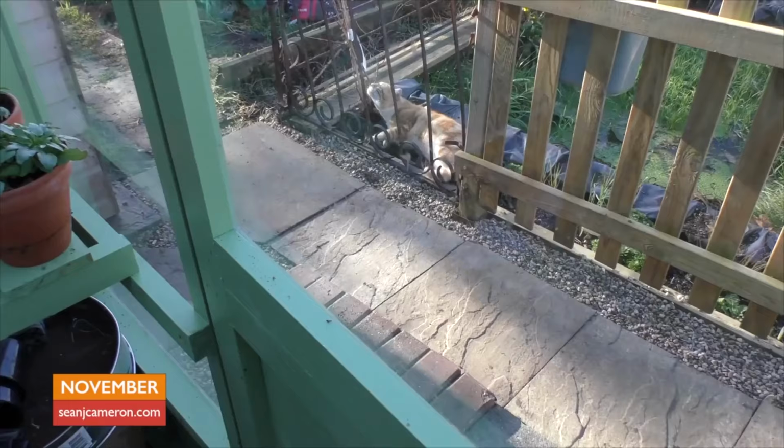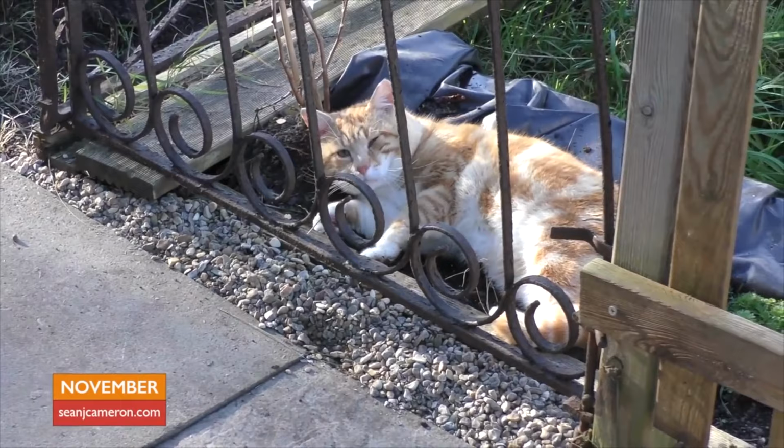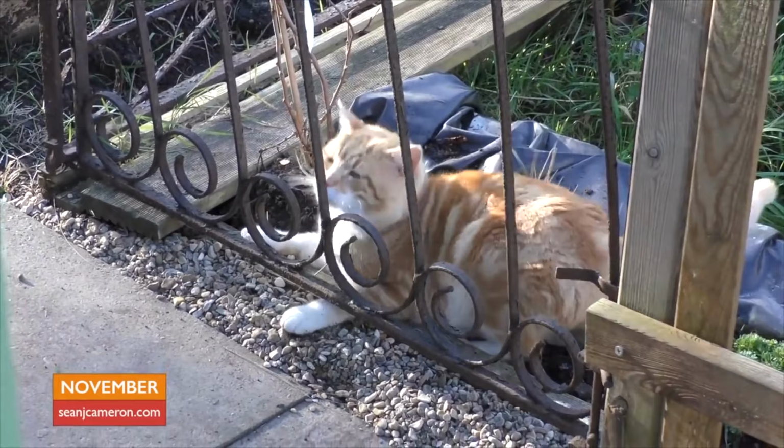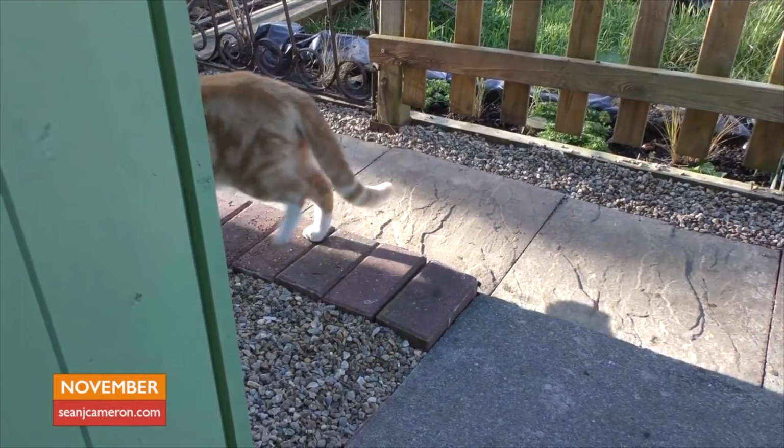What's he up to down there? Look at that. What are you doing? I wonder if he can smell that other cat that was here just now. What are you up to? Oh, baby, looks good on the camera, doesn't it? Beautiful. Nice bit of dappled sunlight on it. Look at it.